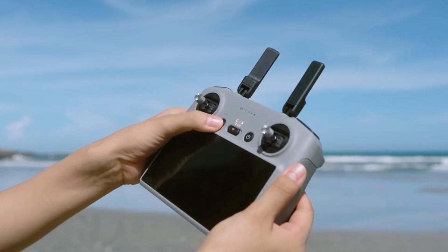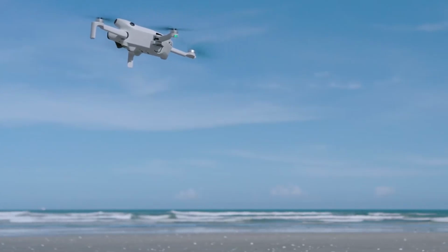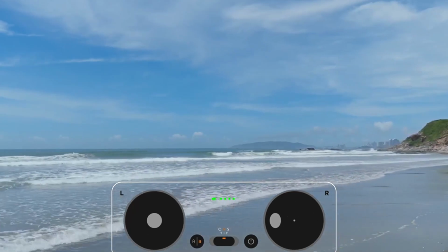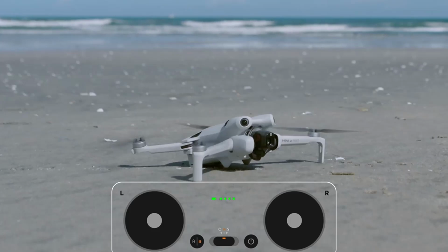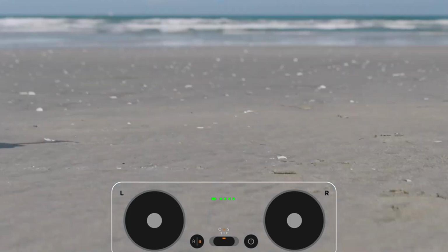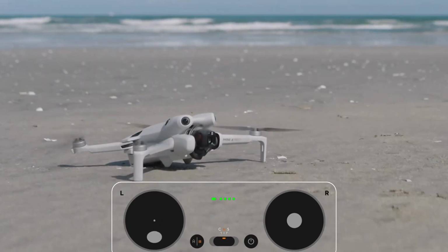Improved transmission and connectivity for smoother control. The Mini 5 Pro is expected to feature an upgraded transmission system, possibly OcuSync 4.0, for a more stable and extended range. This would provide better control and lower latency, making it ideal for long-distance flights compared to the Mini 4 Pro. Additionally, better integration with DJI's app and live streaming options could improve the user experience.